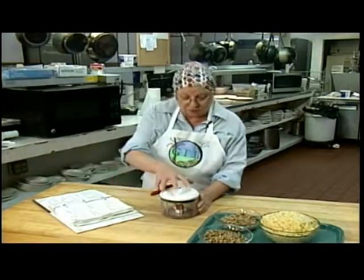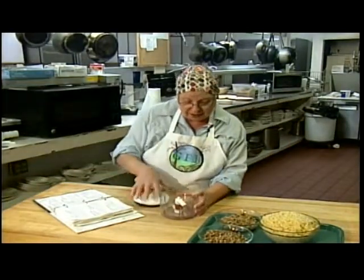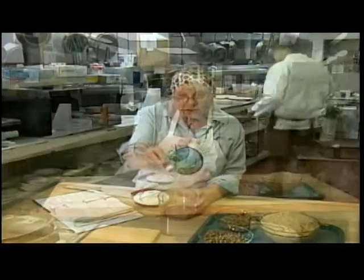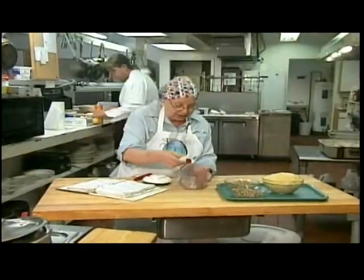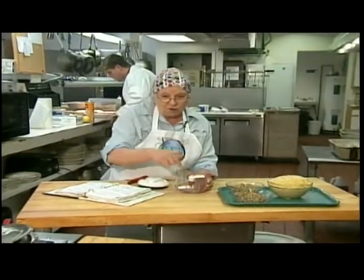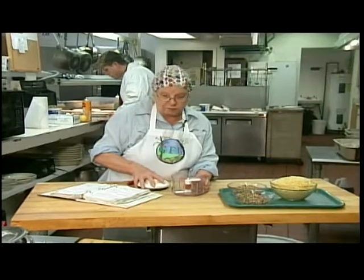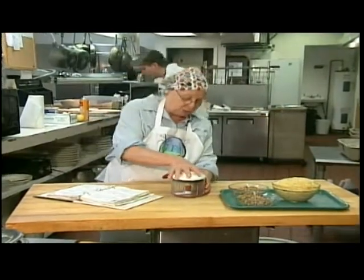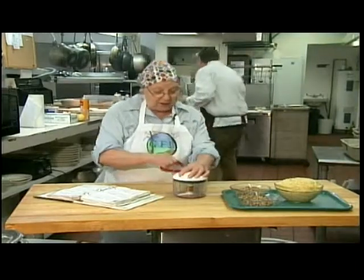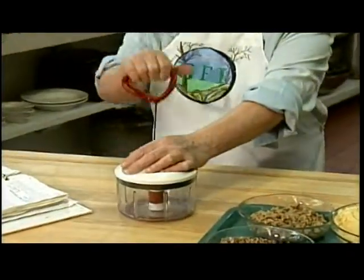But this one, okay, you have a razor sharp blade in the bottom, and I do mean razor sharp. And it has the little spindle that it fits on. Then you put all of your vegetables in that you're going to be chopping, put the lid on, and it is sealed in case there's a liquid so it won't come out. And then all you do is pull the handle.